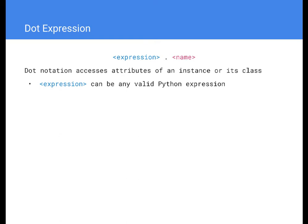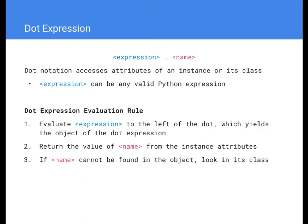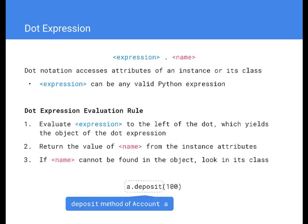The dot expression evaluation rule looks like this. Evaluate the expression to the left of the dot, which yields the object of the dot expression. Then return the value of name from the instance attributes. Here's the tricky part: this value of the name might also be another object, so you can put it in another dot expression. If name cannot be found in the object, we can look in its class. For example, if I say a.deposit, I will look up in a, trying to find the name deposit. Once I've found the deposit method of account a, I can call it with the parentheses and give it the argument 100.